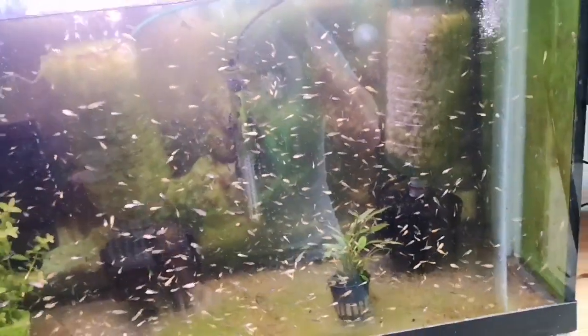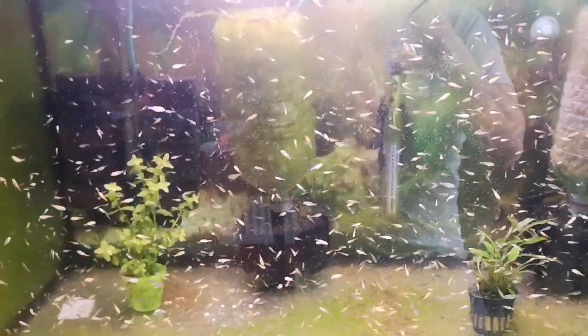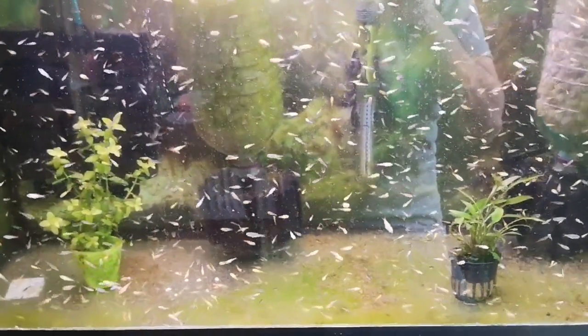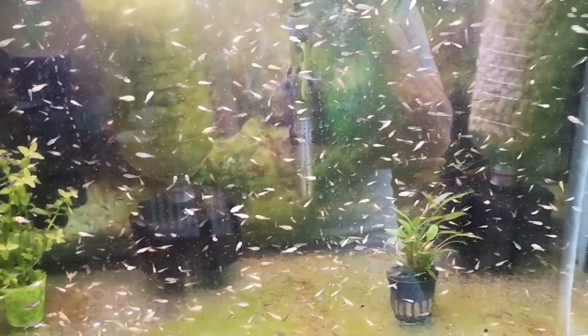So I'm well overstocked in there. I reckon there must be 500 or 600 in there. My plan originally was I was going to buy one of these little floating fry nets and move some out into the main pond, just to give some in the tank a little bit more space, and to be able to get a bit more food to them really.